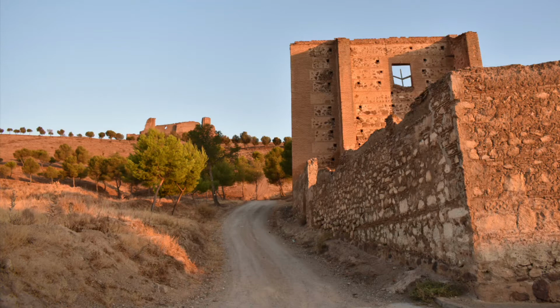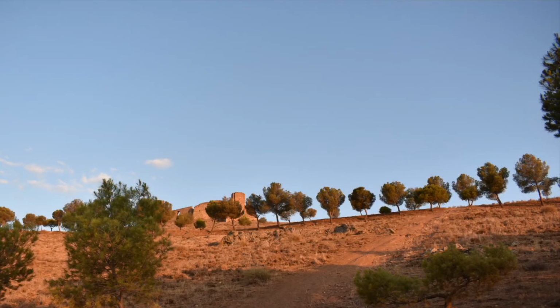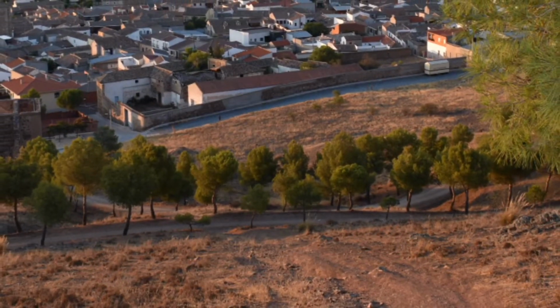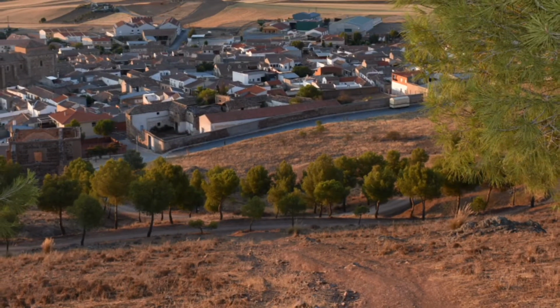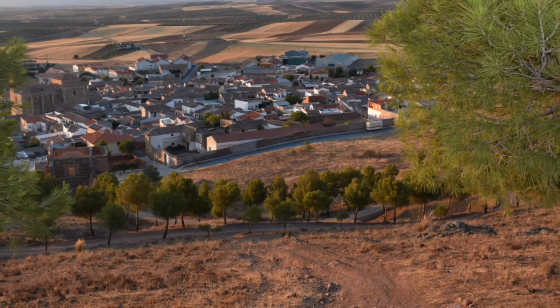The first mention of it is from the late 9th century. It was presumably built by the Moors, then later taken over by the Spanish. It's the Castillo de Almonacid. I don't have the Spanish accent, I have the Latin American accent, but Almonacid, legend has it that name has a tie to El Cid, probably the most famous knight from the wars of conquest and reconquest, right, between the Spanish and the Moors.